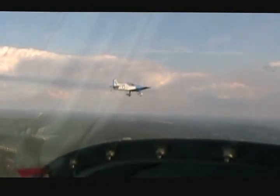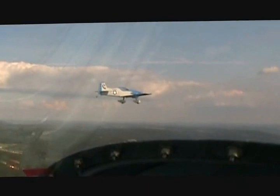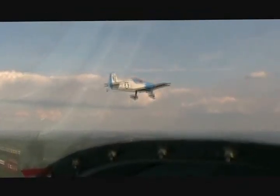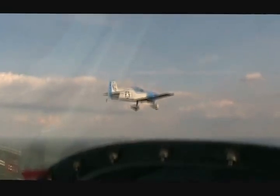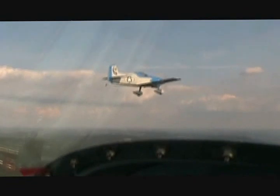This is a first attempt at videotaping a formation flight between my son and I. We're both in identical looking Midget Mustang home-built aircraft. We're over upstate New York. I'm rendezvousing with him right now, sliding in on about a 45-degree bearing.